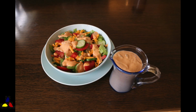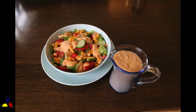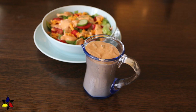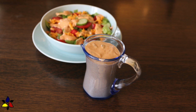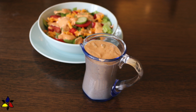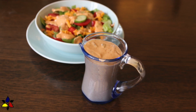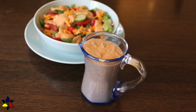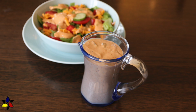ketomealsandrecipes.com. Today I'm making a very easy and tasty Thousand Island salad dressing. This dressing only takes 5 minutes to make. I like this dressing because it's very versatile. I use it as a salad dressing on my salads, of course, and I also use it as a special sauce in some of my other recipes, because it tastes very similar to the so-called special McDonald's or Burger King sauces and similar to sauces used by other chains.